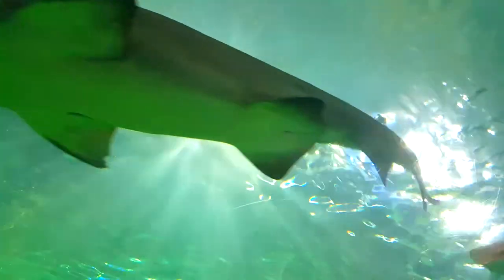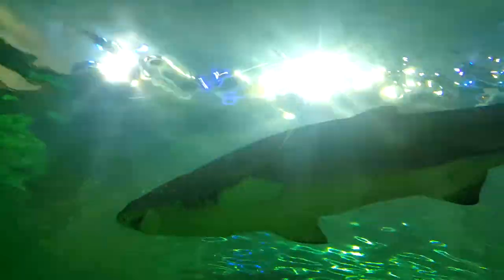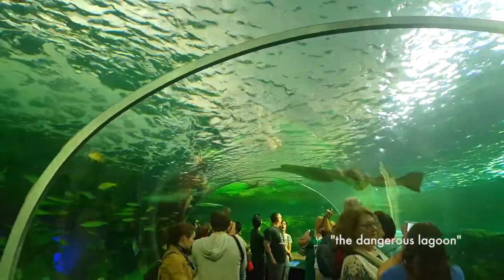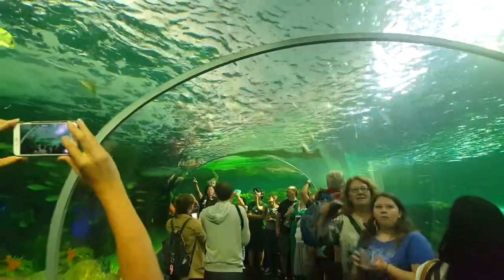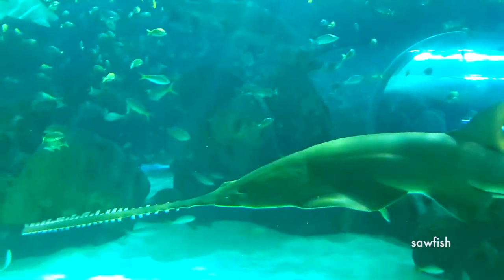This is the moving walkway. So this walkway takes you under this underwater tunnel and you get to look up at the fish. It's pretty awesome. This underwater walkway is the highlight of the aquarium in my book. Saw this sawfish there, and sawfish actually do slap fish to death.